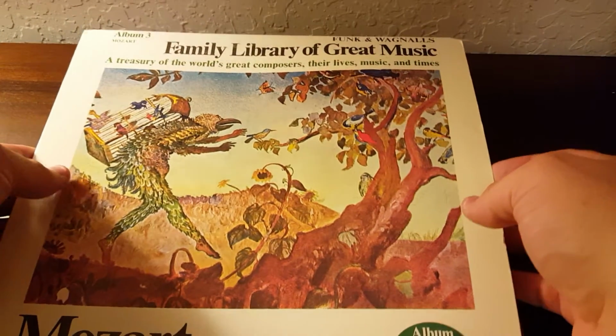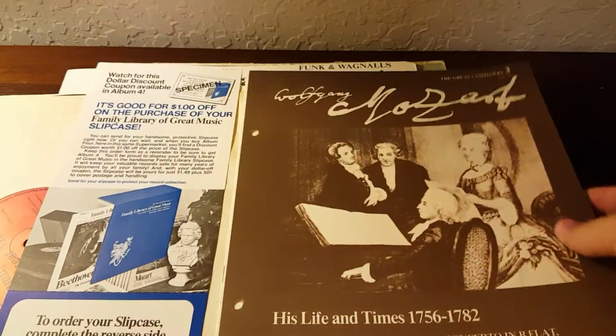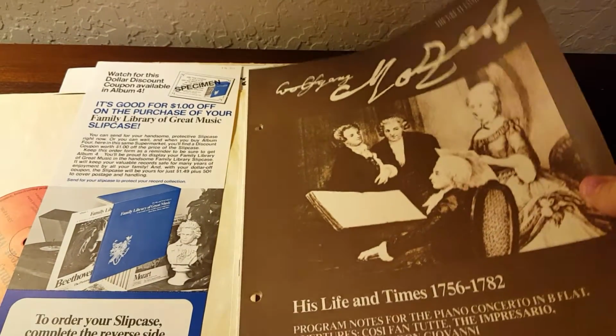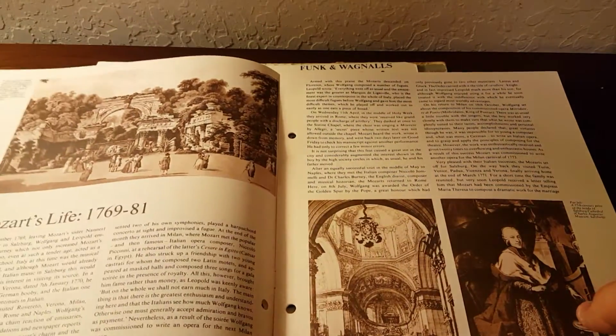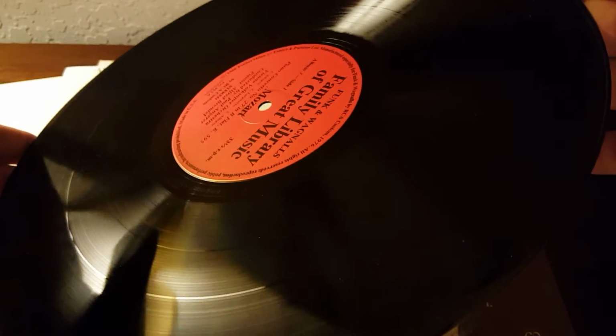From Wagnalls Family Library of Great Music, Mozart, the Piano Concerto in B flat. It comes with inner booklets. You'd probably get this in the bargain bin of just about any record store, but honestly I don't have any Mozart. Can't really go wrong with Mozart, so I'll take that as a one up for my collection. Let's see how the album looks. This one's like a near mint. Looks really good.